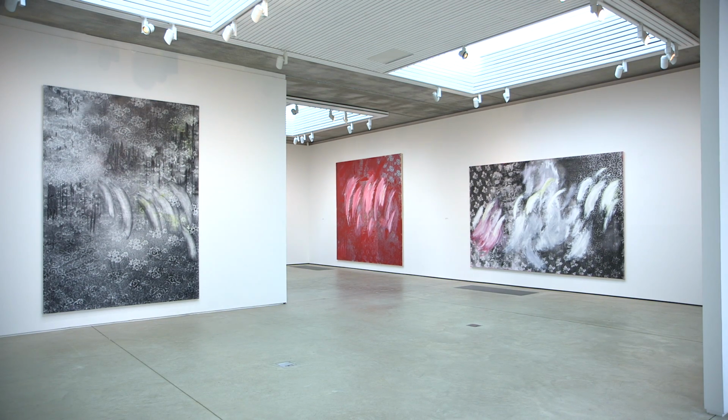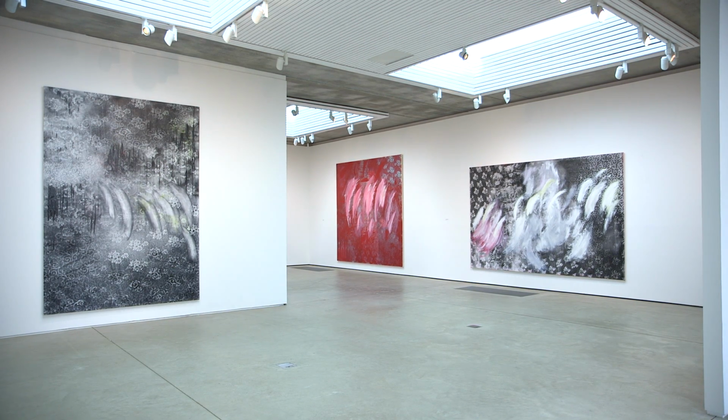It exists also in tension with these much more scumbled surfaces, these very loose brush strokes on top. Do we think of them as being on top? Do we think of them as being underneath? How important is that idea of relief? Well, I think they're attacked. So I attacked the canvases.